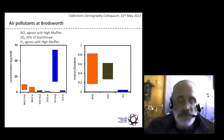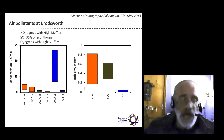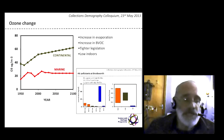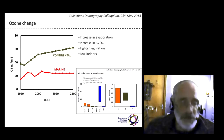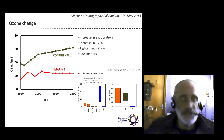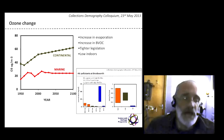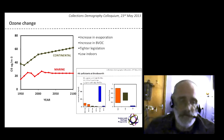What we've done is we've tried to predict the changes into the future, and the next slide shows some predictions for the kind of changes in a marine site in red and a continental site in yellow. And what we see is that there is a potential where you have continental air of ozone increasing in the future. This is mostly due to increased photochemistry and also the higher evaporation of the hydrocarbons that generate the ozone through photochemical reactions. So we could expect in continental air slightly higher ozone.